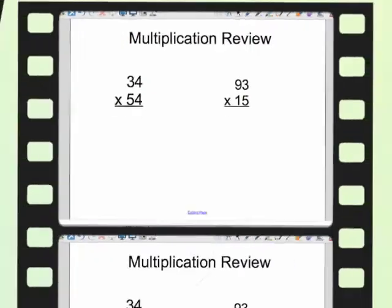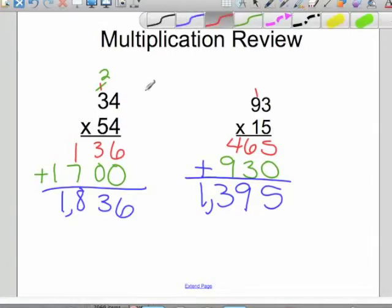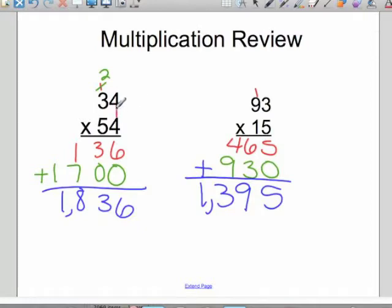Okay, you must be ready to check. So here are the final answers. Let's go through them one step at a time. So first I took my 4 and I passed it out. You can see here 4 times 4 gave me 16. Wrote down my 6, carried my 1. 4 times 3 gave me 12, plus my 1 is 13.